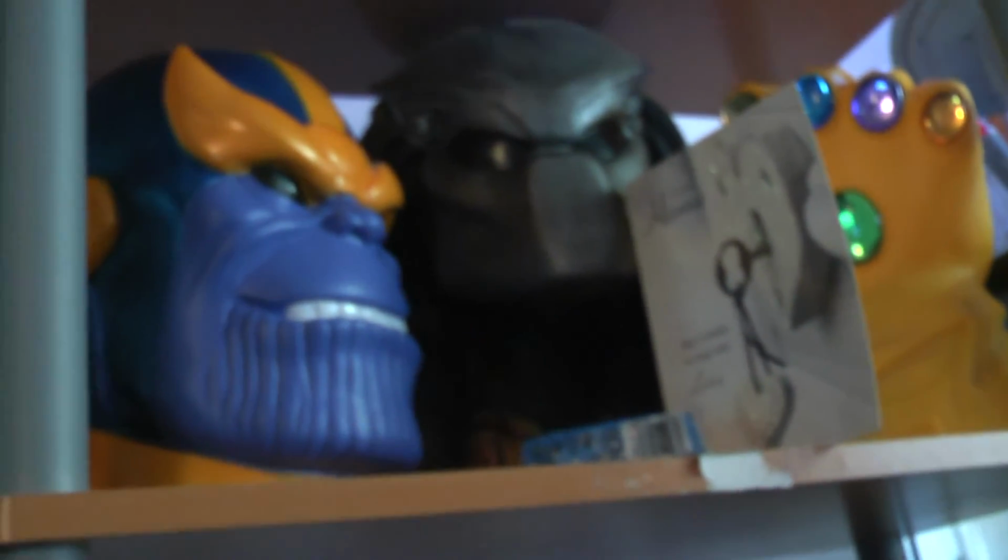As you can see, I bought Han Solo's blaster and holster, which all works, but I haven't worn it yet. I've only had that a couple of weeks. So there you go. Go on, I'll show you the other shelves. EFX Stormtrooper helmet, Darth Vader, Infinity Gauntlet, Predator, other stuff there.